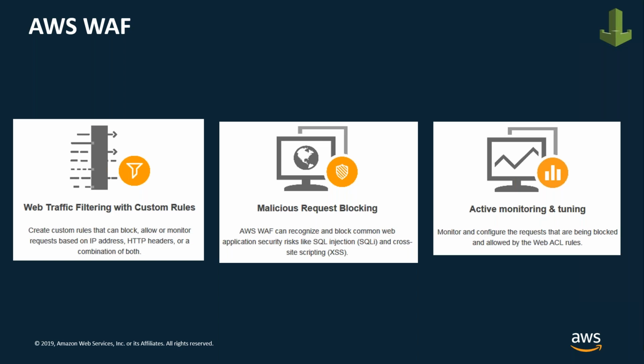The use case for WAF is to protect against attacks such as SQL injection or cross-site scripting, and also to prevent website scraping, crawlers, or bots. It also mitigates DDoS attacks.